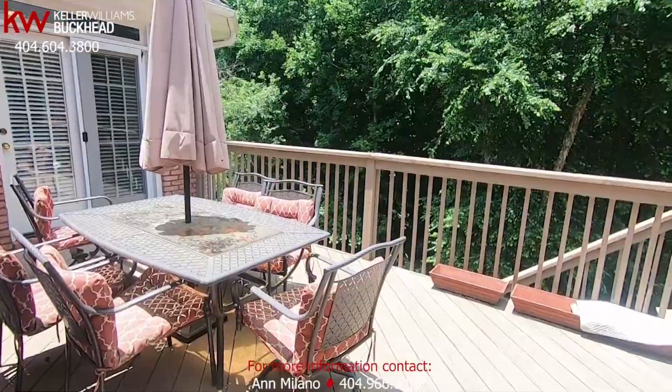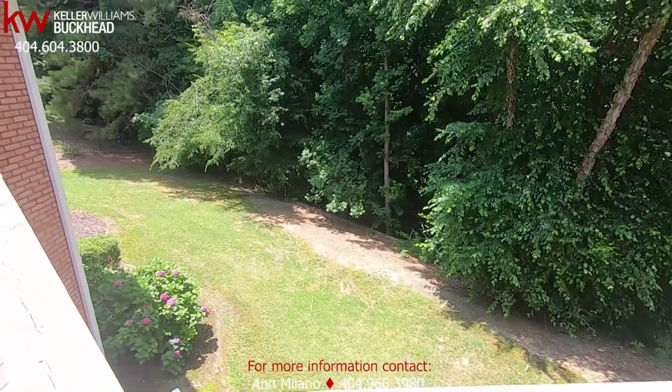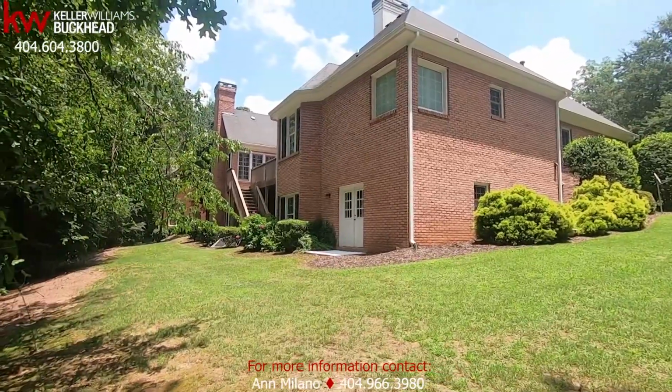Let's take a look at the backyard. From the main level deck outside, you will find a luscious green wooded backyard. It is the perfect space to completely make your own.